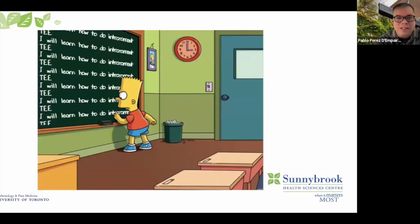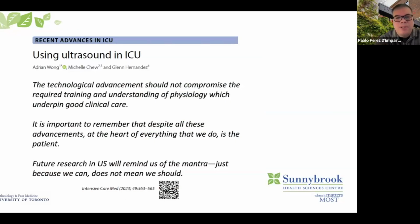So I will leave you with this homework: to start becoming more interested in the use of resuscitative TE, keeping always in mind, and this applies to any form of ultrasound, particularly point of care ultrasound, that it is always a help for a clinical context. It's not a magical tool. It has to be attached to clinical context, and not because we can do it, we should do it. It has to always be a clinical question that we're trying to answer, and we use the tool for it.